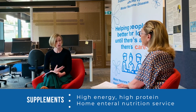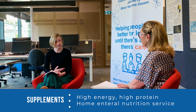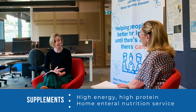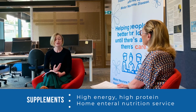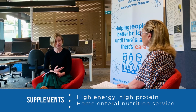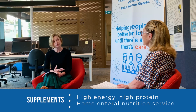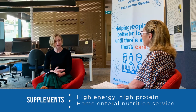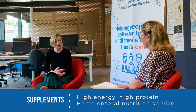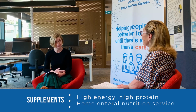We would also use supplements where if the patient was really struggling to eat the food and just couldn't manage the quantities, we would then refer the patient to have something like Sustagen or Fortisip, something high in energy and protein that's easy to get down. And the advantage of referring to the dietitian early is that we can actually get these products much cheaper, and the patient can be included in the home enteral nutrition service.